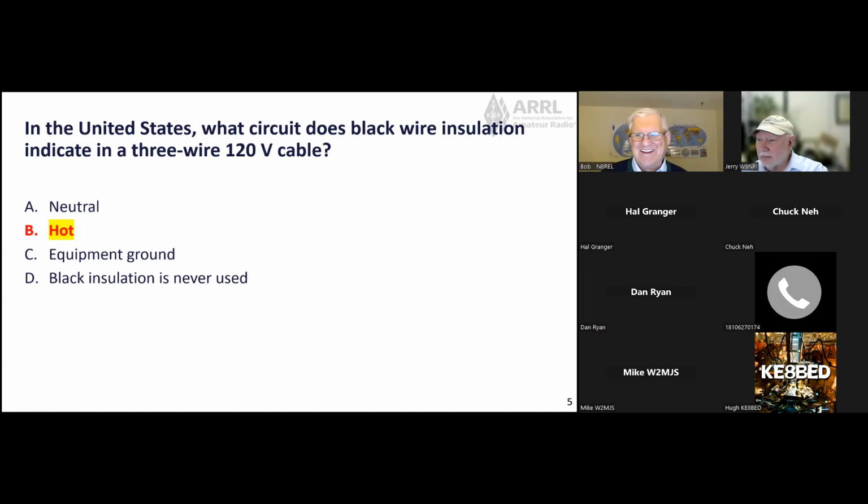Thanks, Brad. Okay. All right, in the US, what circuit does the black wire insulation indicate in a 3-wire cable? And the black wire, okay, that's the hot wire. Yep, that's the hot wire.